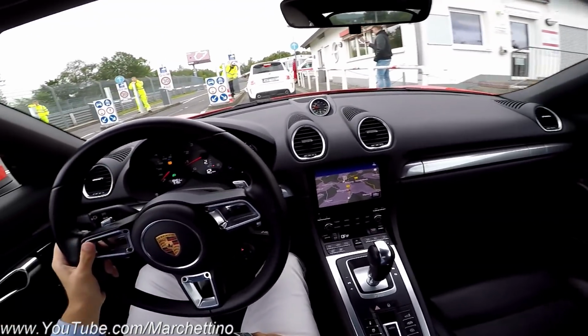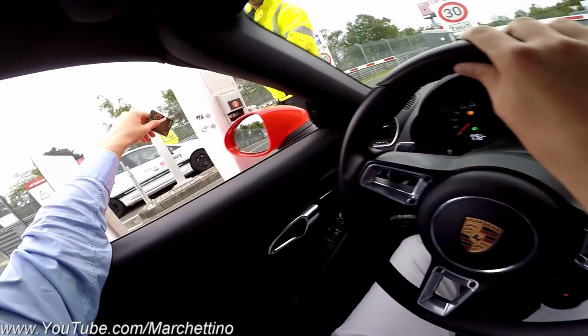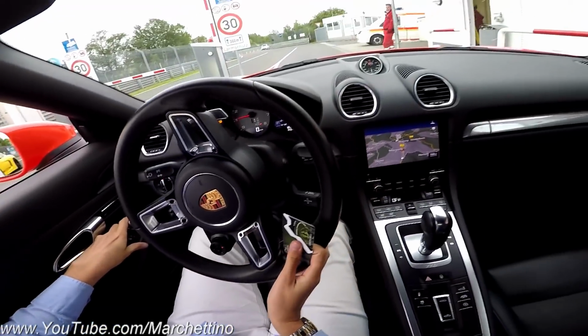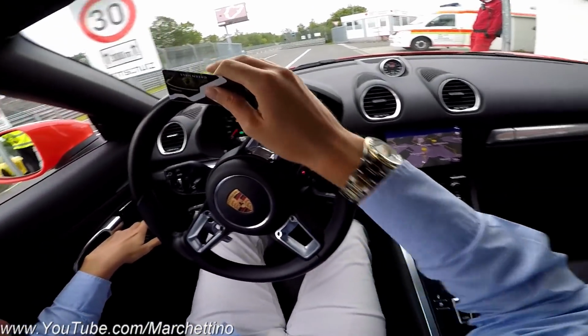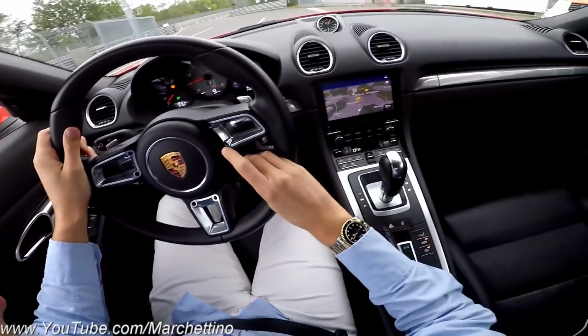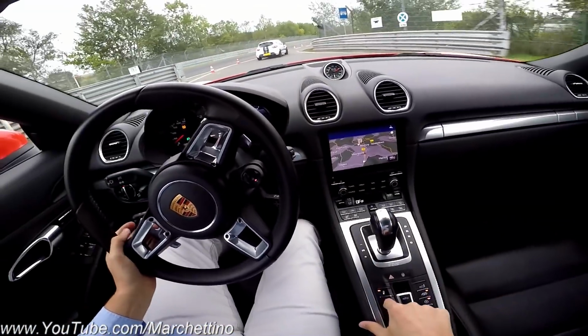So let's do this lap. Quite excited. Oh, let me switch off the start and stop. Are you serious? So sport plus mode, manual, and traction control off.